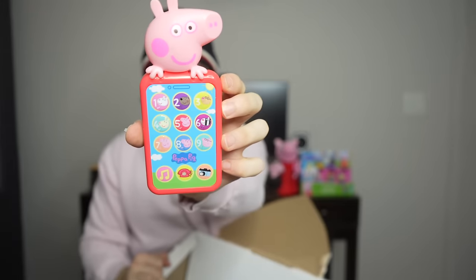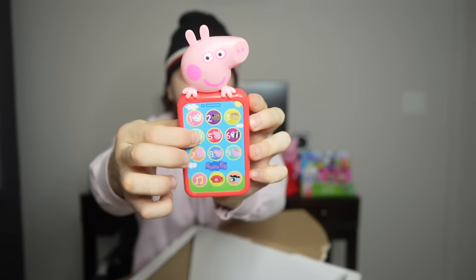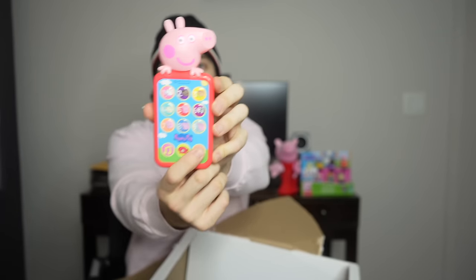Look at that, guys! It's Peppa Pig his phone! We could literally call her right now, wait. Oh my god, if this actually works, we could actually call Peppa Pig! Wait, 6-1. Come on, Peppa. It's calling! I'm calling Peppa Pig! Hello? Hello, Peppa? She's not answering. Hello? Peppa Pig? Wait, that's weird, but you can literally take pictures on it too. Literally, look, you can click this, and we can take pictures.